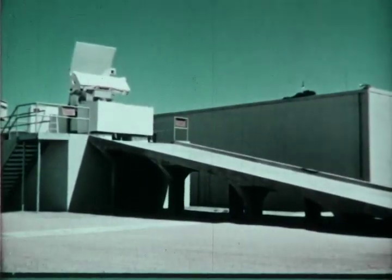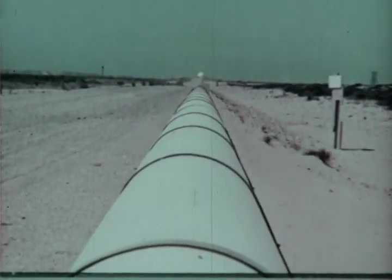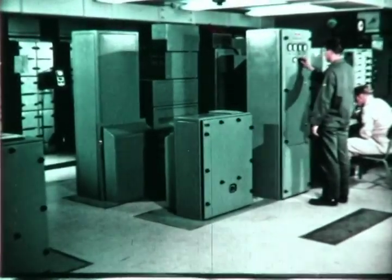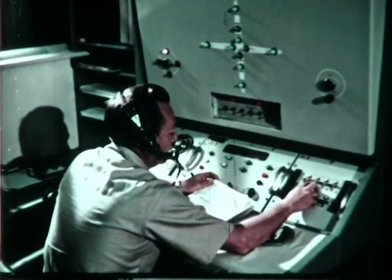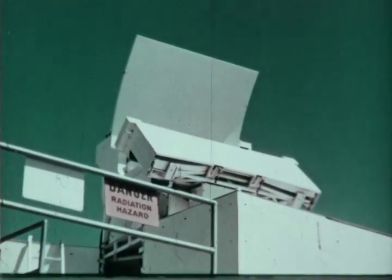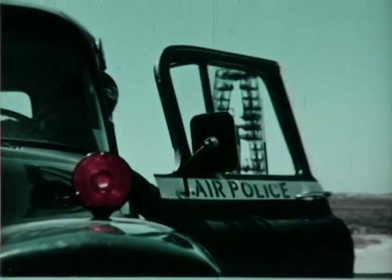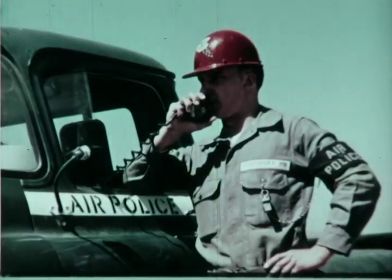Guidance of the missile through its powered flight is also centered in this building. The General Electric guidance antennas receive a continuous signal from the missile. This communication is analyzed by a Burroughs electronic computer, which accurately determines if the missile is on its proper course. If it isn't, a return signal goes out to Atlas, telling it to correct its flight path. Among the many additional units required to support a missile training launch are Air Police, responsible for security, Air Force instrument and camera groups, and range safety.